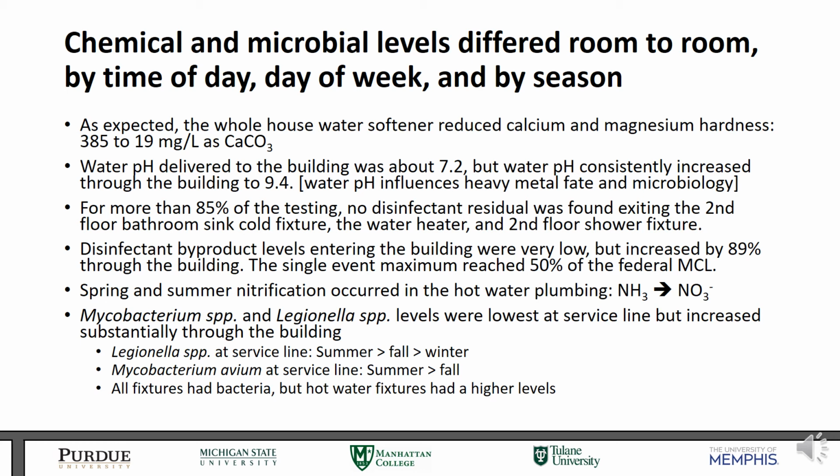We did see, though, that there was seasonal variability to the magnitude of, say, Legionella species at the service line. So during the summer, they were in greatest abundance compared to the winter when that was the least abundant season for these organisms. Mycobacterium avium, we saw them at greatest abundance in the summer, whereas in the fall, they were not as great in magnitude.